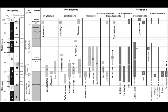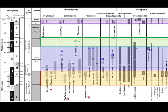So here are all the taxa. The rectangular boxes indicate their ranges through time and within those different lithomembers. And then the numbers simply represent the number of individuals we have representing that taxa. So for example, for Euoplocephalus, we've got 11 individuals, Edmontonia 2, Pachyrhinosaurus 4, Anchiceratops 25, so on and so forth. You get the idea.